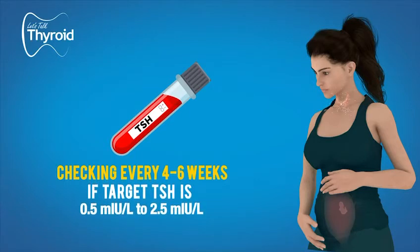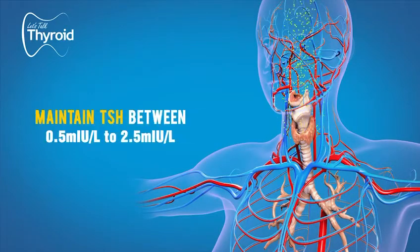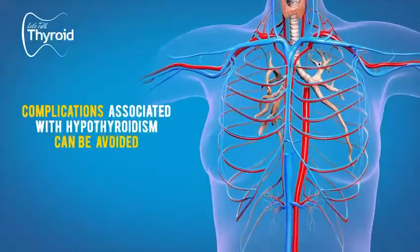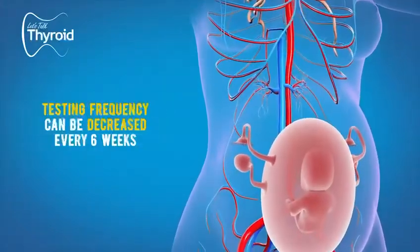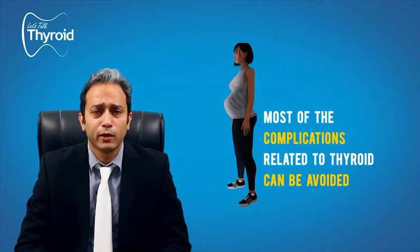The target TSH should be in the range of 0.5 to 2.5. If it's more than that, the dose should be increased. If we are able to reach and maintain a steady TSH between 0.5 and 2.5, most of the complications associated with hypothyroidism during pregnancy can be avoided, and the testing frequency can be decreased to once every 6 weeks. So by following these simple steps, we can offer a lady with thyroid disorder an uncomplicated pregnancy, and most of the complications related to thyroid can be avoided.